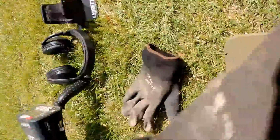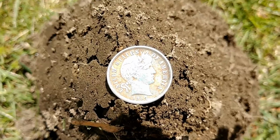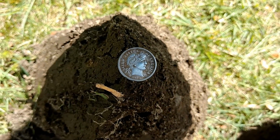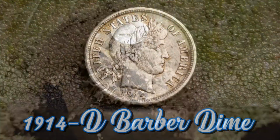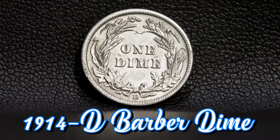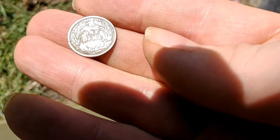Well, we're on the board. We just scored a little bit of silver. Have a look. It is a lovely barber dime. Check that out. 1914. See it? Beautiful 1914 barber dime. And I think it might be a 1914 D. Hard to tell. I think it's a D. You see a D on there?